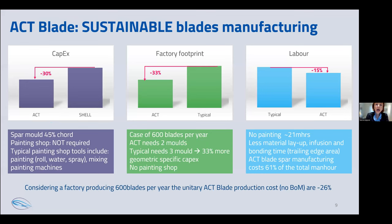Then, on top of that, here I want to show how not only modularity, but also the ActBlade approach is more sustainable than any other blade. First of all, let's speak about the CapEx. We have seen that just the geometrically specific tool is 45% of an entire mold. And something very important to say is that we do not have a trailing edge, we do not have to develop a very difficult, from a manufacturing point of view, concavity mold shape. And this is reducing the CapEx massively, between 30 and 55% depending on the tools.